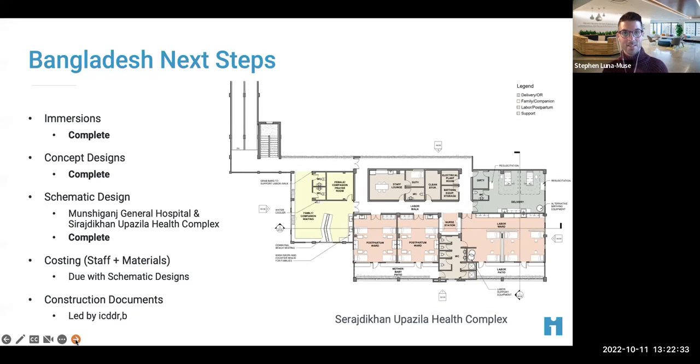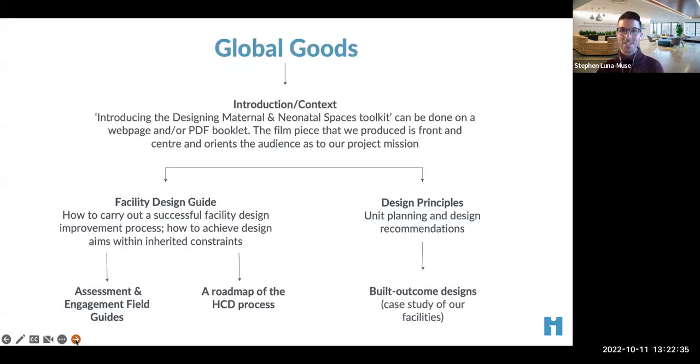And the next slide, I think, yes, global goods, just to finish off. So I mentioned earlier that not only are we working on designing facilities for these specific contexts and these specific countries, but we want to turn everything that we've learned and everything we've put together into what we are calling global goods so that anyone in the world can replicate our process. So these are in the design phase right now. They should be published in the next couple of months, and they will be publicly, globally accessible.